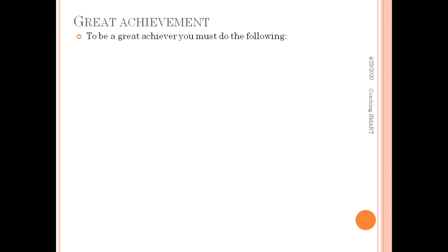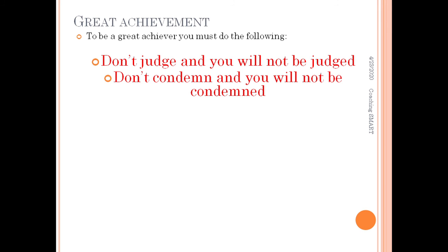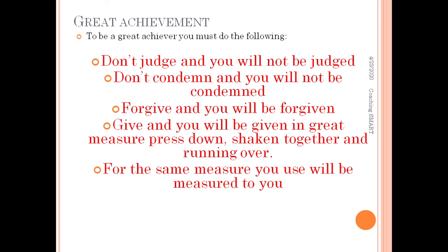Great achievement. To be a great achiever, you must do the following. Don't judge, you will not be judged. Don't condemn, you will not be condemned. Forgive, you will be forgiven. Give, and you will be given in great measure, pressed down, shaken together, and running over. If you want to be a great achiever, don't judge, don't condemn, forgive, give, and you will become a great achiever. For the same measure you use will be measured to you. For those who water will be watered.